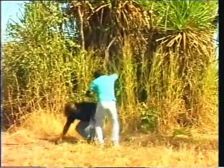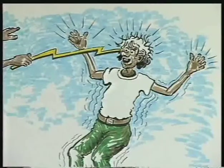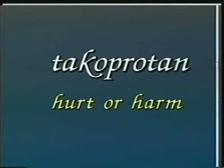What can you do about that? So in Tamil, when you strike someone with a stick, you use அடிபட்டான். And when lightning strikes somebody, you use the word தாக்கப்பட்டான், which means hurt or harm.